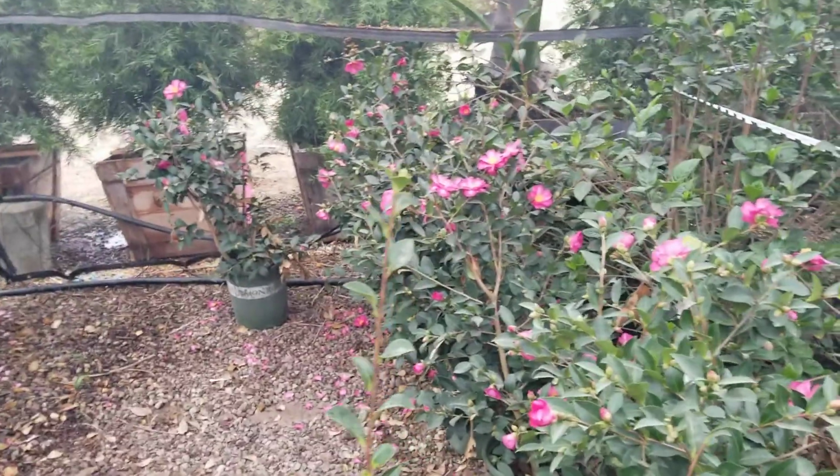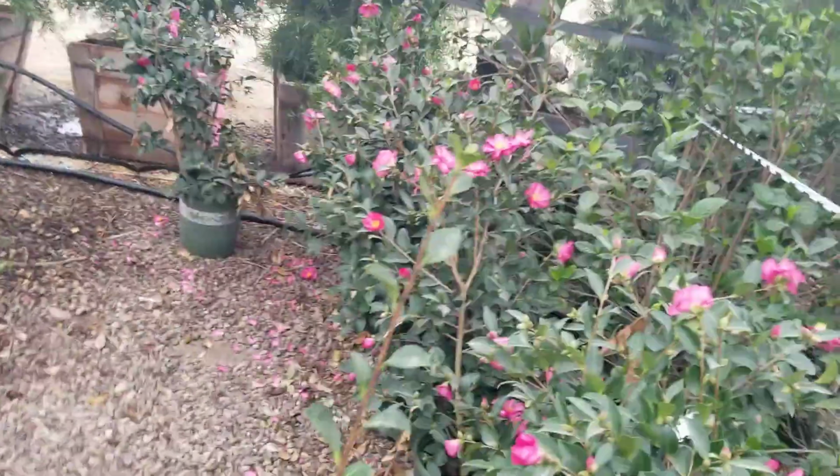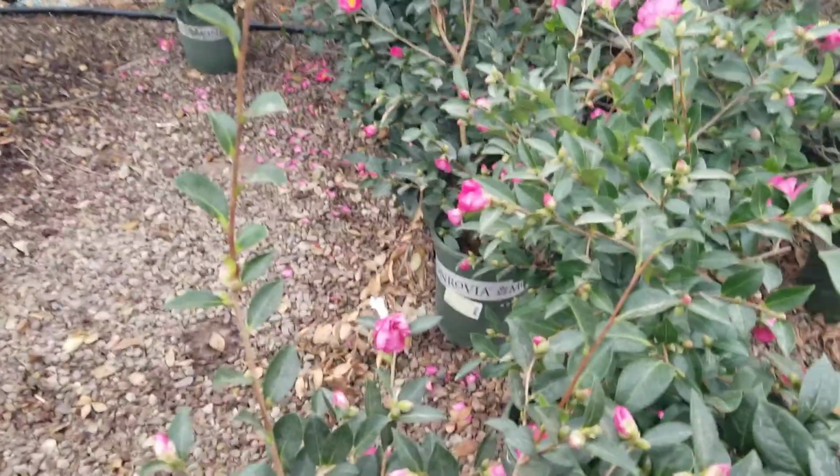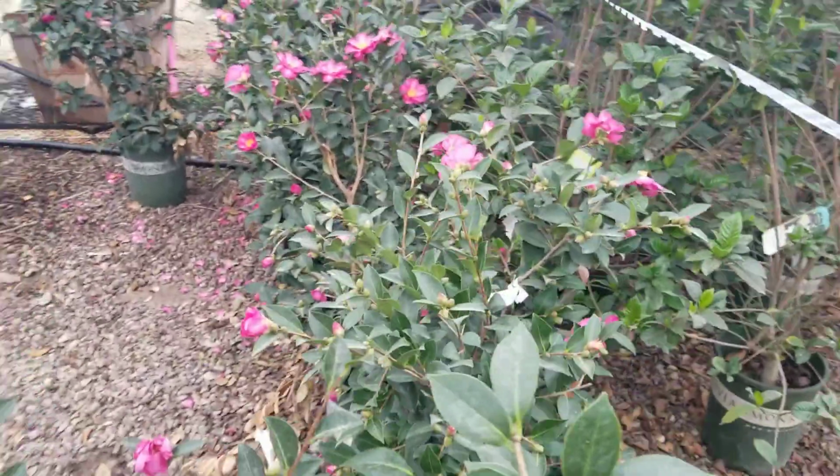One of my personal favorites among the camellias is Kangero. This one has one of the longest bloom cycles. It will start blooming at the very beginning of October. These guys have already started to bloom.